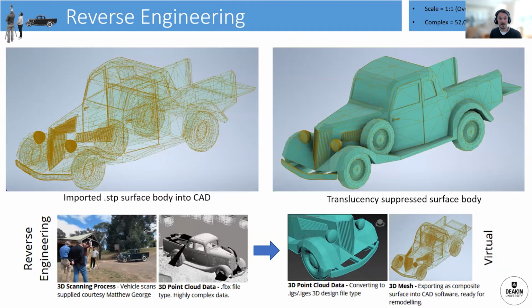As I'm using the Autodesk suite of products in this case, that FBX file type provided to me was then converted in 3ds Max to a step file and imported into Inventor as a single surface body entity. The translucency of the surface body was then suppressed to aid in that visualization, and the remodeling process could really commence from there. It's worth noting that even in this simplified form, that surface body consists of over 52,000 triangulated facets, despite that very low fidelity quality, particularly when considering the organic and non-geometric surfaces.